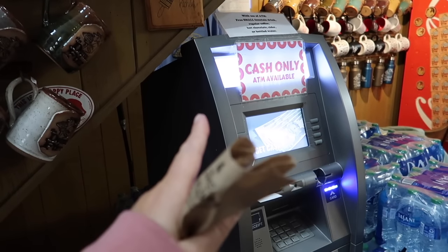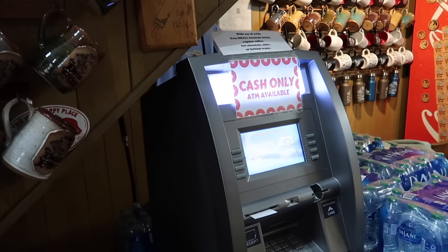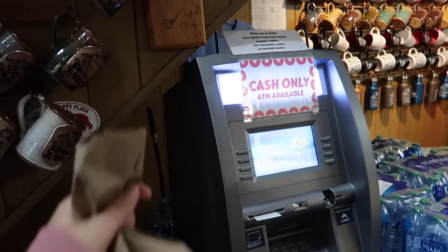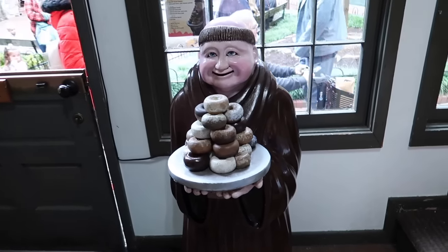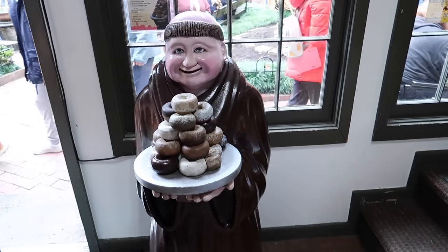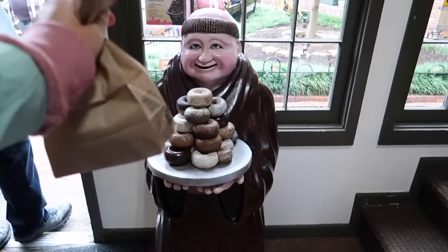So it is cash only, but they do have a little ATM in here, so I was able to grab some cash and make an order. And just remember, no bitching in the kitchen. I think my favorite thing so far is this fryer with a plate of donuts. But hopefully, I'll love the donuts.